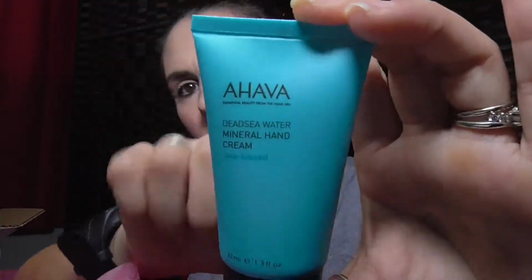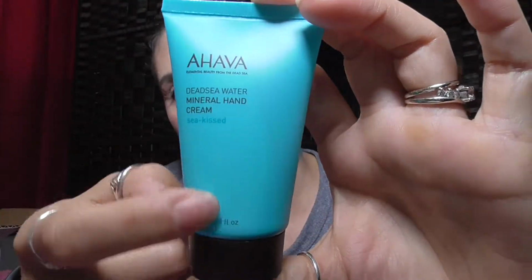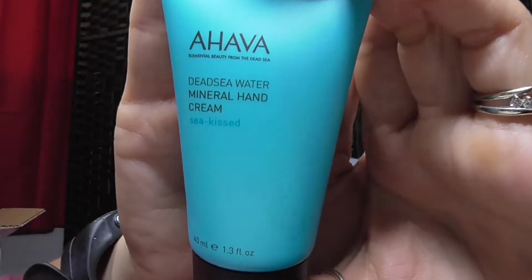The first thing is something that I did get in another box, and it's a Hava, and I don't know if I'm pronouncing that correctly, but let me know in the comments if you know how to pronounce that. It's the Elemental Beauty Dead Sea Water Mineral Hand Cream. And this is how the little package looks. I love that color. This is one of my favorite colors. Here you go, guys. And it's a nice amount.